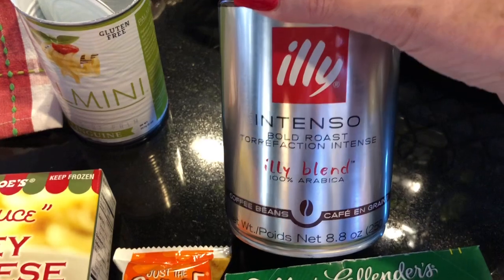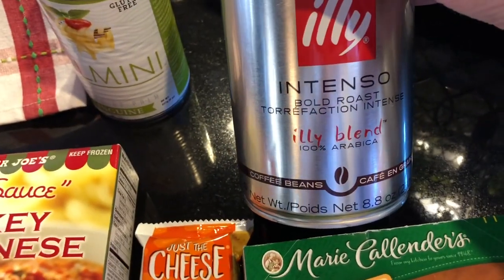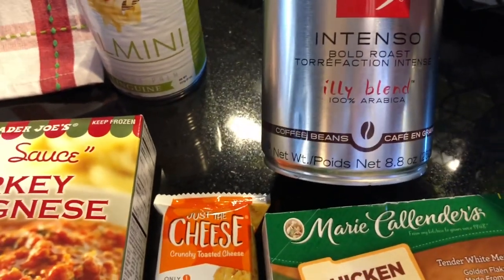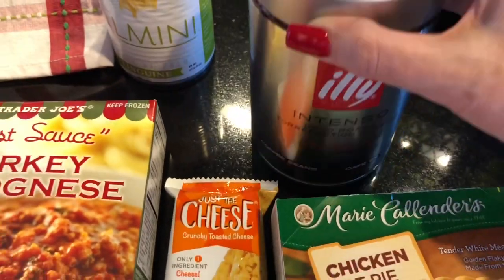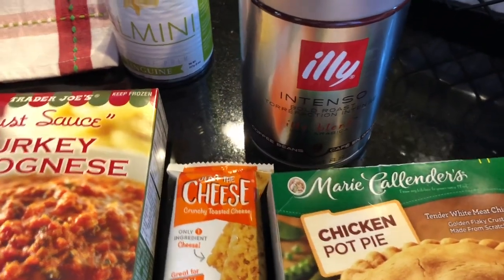This is the Lily blend, and it's really good. Coffee beans we use in our Gevalia coffee maker.